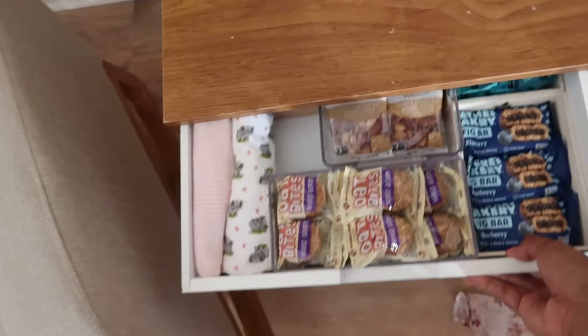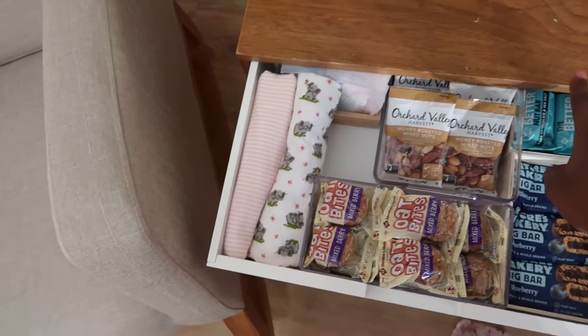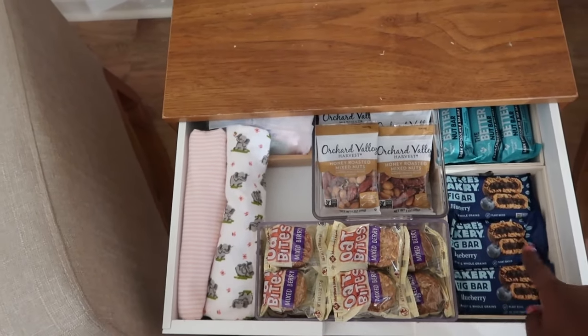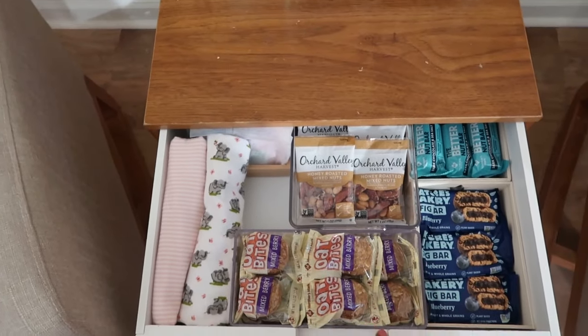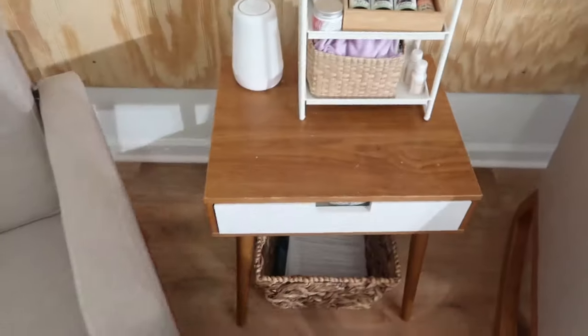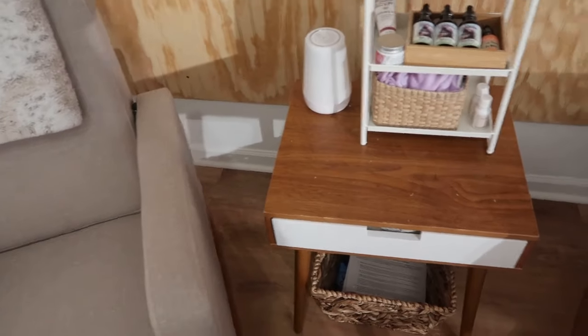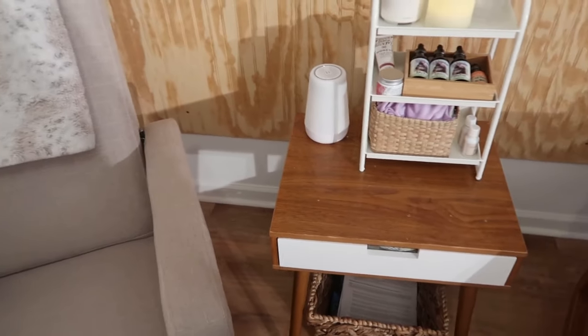So that's kind of what I have so far. And it's just nuts, some nut bars, some fig Newton bars and mixed berry bars. And I am plant-based, vegan, whatever you want to call it. And so those are all plant-based friendly and everything.